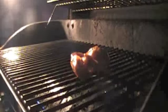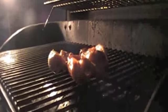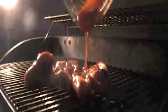Now we're going to take those chicken wings out back and we're going to throw them on the grill. Always make sure to have that grill nice and hot before you put anything down on it. And to help fight the meat from sticking to the grill, take a paper towel with a little bit of olive or canola oil and just rub it down beforehand.